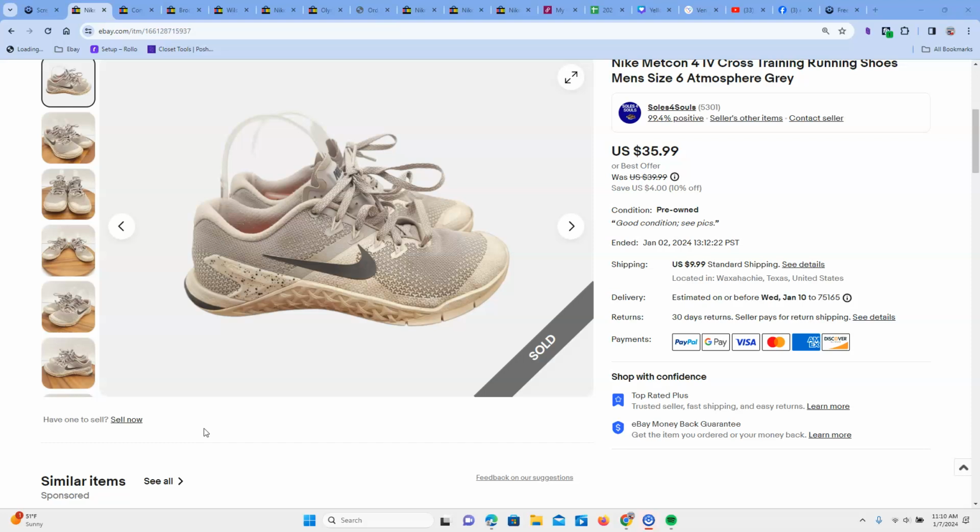We will start at number 10, our lowest sell from the week, and we will finish at number 1 with our best sell of the week. So make sure you stick around all the way to the end to see our best selling item, and we'll talk about some insights as we go through these.